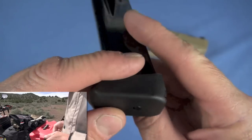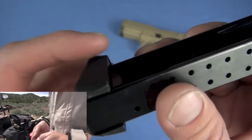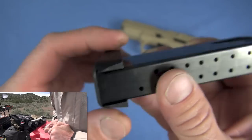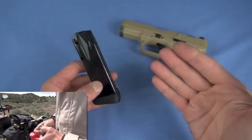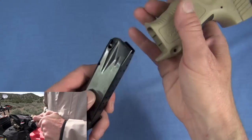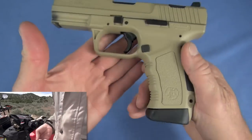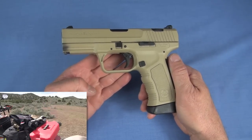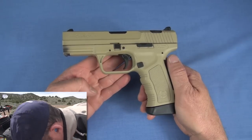Didn't hard test it by dropping it on concrete. Don't know if it'd crack. It might. There are some thin parts right here. It's $310, I just don't know. Wow, don't have that data yet. But the magazine itself, the fit and the finish, how it inserts into the magazine well, A plus, bro. A plus. 18 plus 1.